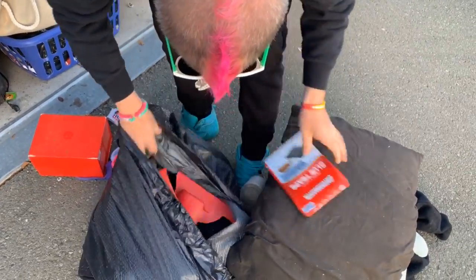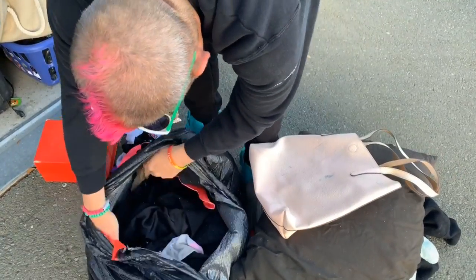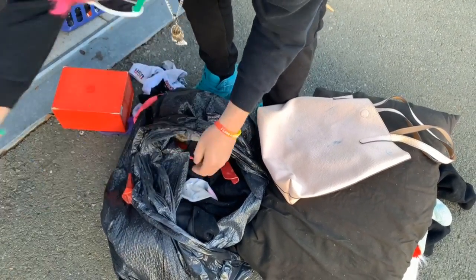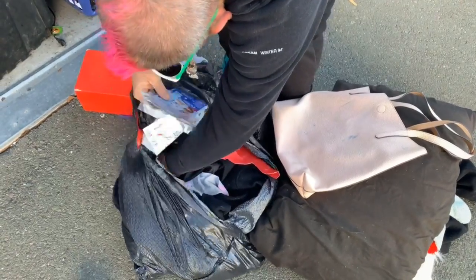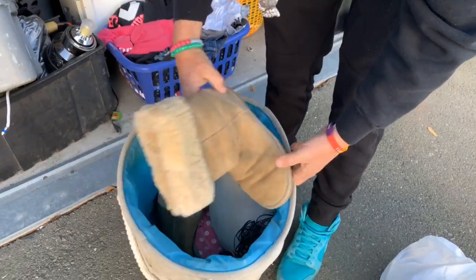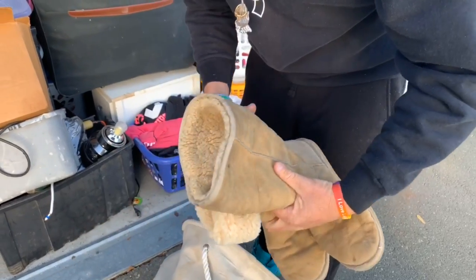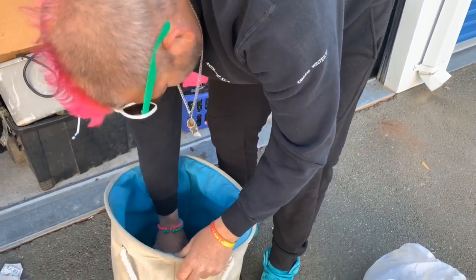We have a mouse trap. We have a cheap purse. We have a dirty rag. Samsung cell phone. Stickers. Tattoos. Those are kind of cool. Frozen. Cool, what do we got here? Some Uggies. Two pairs of Uggs. Nope, that's one pair. Yeah, that's $5. $5, $10. Stopped him. Goodbye Kitty.